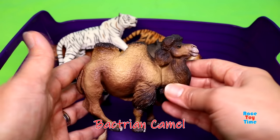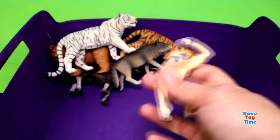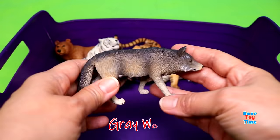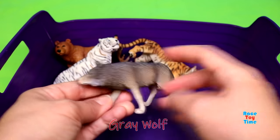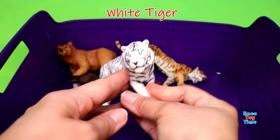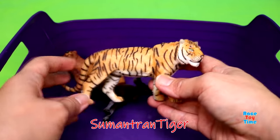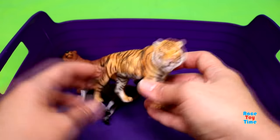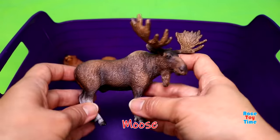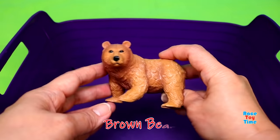Bactrian camel. Gibbon. Gray wolf. White tiger. Sumatran tiger. Moose. And lastly, we have a brown bear.